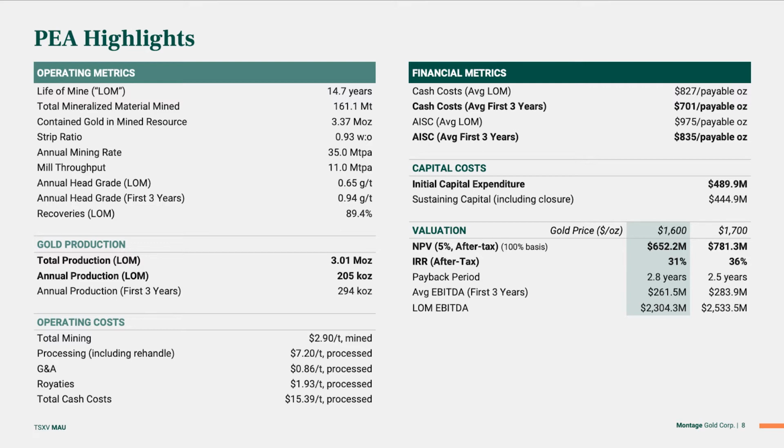Capital costs of $489 million were largely through the size of the plant, which is running at 11 million tons per annum. We have put things like the power, the camp, and some other aspects of the project into BOOT contracts to reduce the size of the capital, and that has made an impact. Solid NPVs at $1,600 gold price, and obviously if you take that up to spot, it gets a lot better. Again, good IRR, good payback. So this is starting to look like a very solid project on the back of the scale of the project, on the back of that 11 million ton plant, the nature of the mineralization, and being able to mine this with economies of scale and process it with economies of scale.